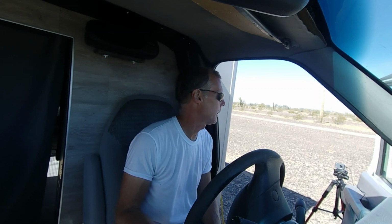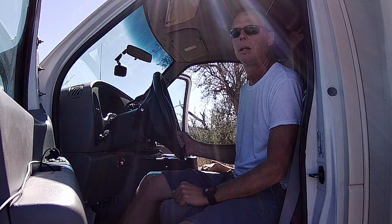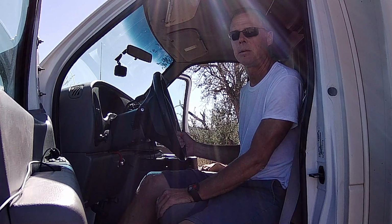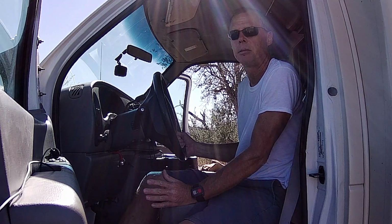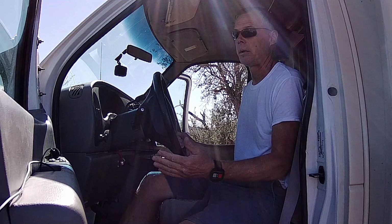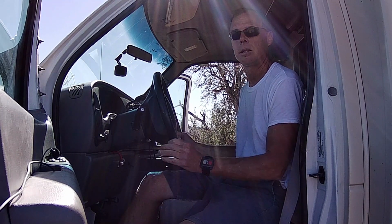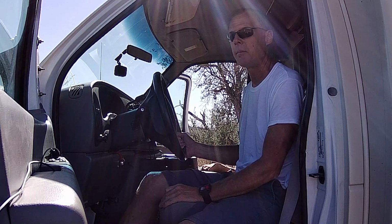So build quality is very high when you're talking about the box in my truck, and I'm sure in all the others, because of the safety requirements that they have to meet. And they want these things to last. These are fleet vehicles. They're used for life-saving situations, so everything has to be perfect and everything needs to work every time. So very high build quality.